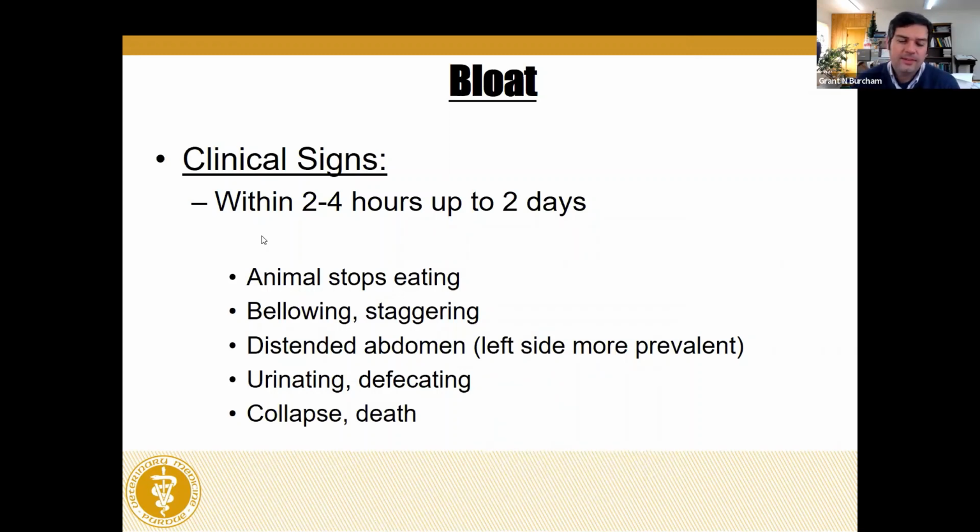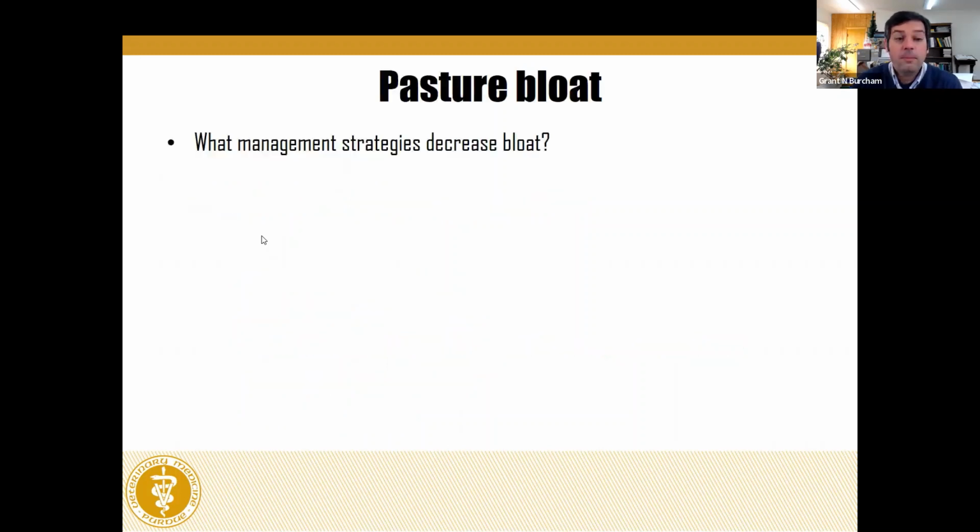Clinical signs, like I said, depending on the severity, animals can be dead in a matter of hours, or it can take days depending on how severe it is. If they can get some air out of that rumen, if they can belch it up, that can prolong the clinical course. So what management strategies decrease bloat?